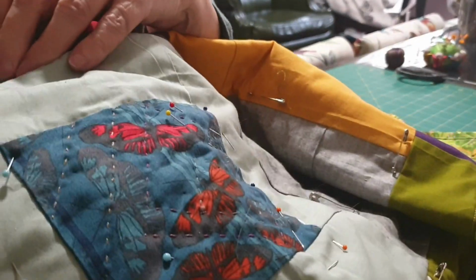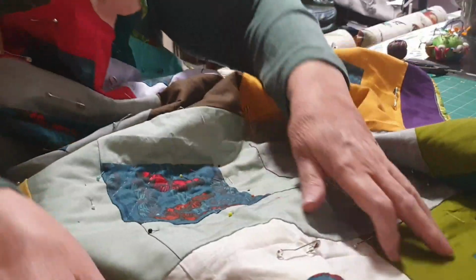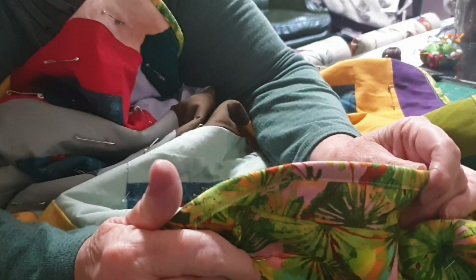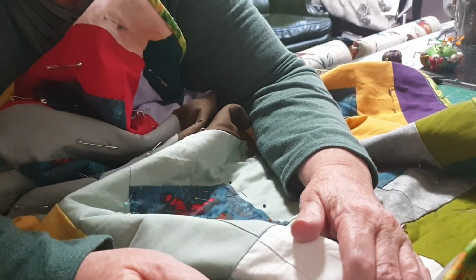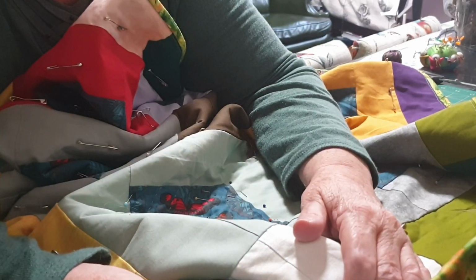I'm going to do all the centres like this. With my quilts, no matter what size, I put the back and the front together with the batting inside, and then I put the binding on before I quilt. This keeps everything in place and all the batting from fraying or anything while I'm handling the quilt. Not everybody does it like this.